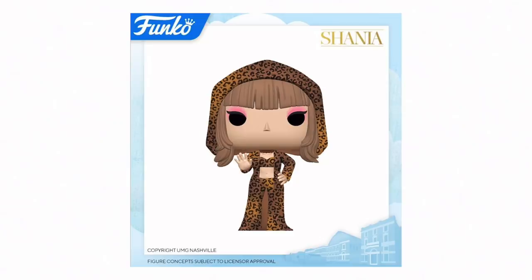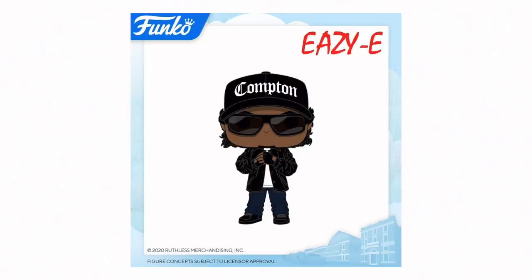Here's one that my brother's really excited about. Noah, if you're watching or editing right now. Eazy-E, this is pretty cool. I know he's excited about this one. He's got the Compton hat on. That looks really great. I'm glad they added that. It's a little bit extra to him, so you know it is Eazy-E. But yeah, that looks really great.